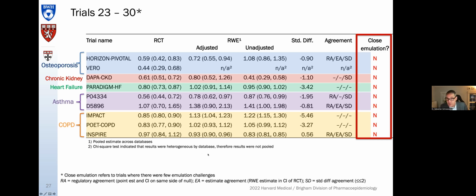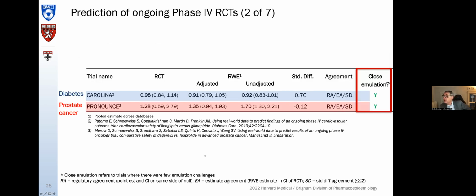But it's quite an interesting world. I happen to not do RCTs. I love RCTs, but clearly there's also quite some interesting things going on in the world of RCTs. Now, these are the 2 trials where we set out to predict, which means we deposit the finding before the trial results are released. As in diabetes, the Carolina trial, linagliptin versus sulfonylurea, where we were quite close.